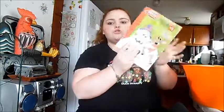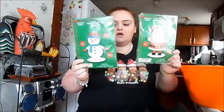I have these little miniature flutes that he's going to play with some of his other toys. I have a coloring book that me and my son can work on together. I have a few activities that I bought last year after Christmas. I paid like 10 cents for both of these. So he's going to bring these 2 different days.